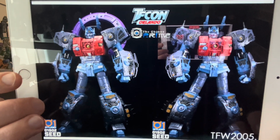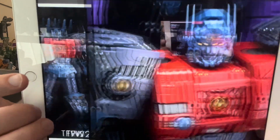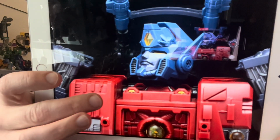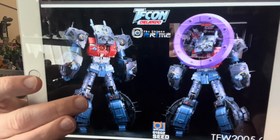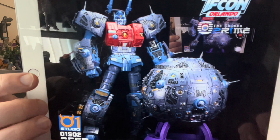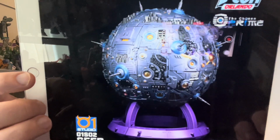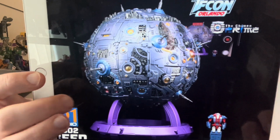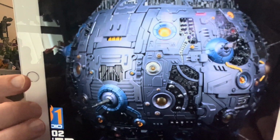So this is the one that everybody's been waiting for. This is their take on Primus. So we've got some brilliant images, zoomed in, close-up images, etc., of the robot, of the planet, and of course it is Planet Cybertron. So that big ring on his back doubles up as a display base as well for when in the alternate mode. And the detailing on this planet is spectacular. There's also a mini Alpha Trion figure, which I'm going to ask you guys for help with in a second.